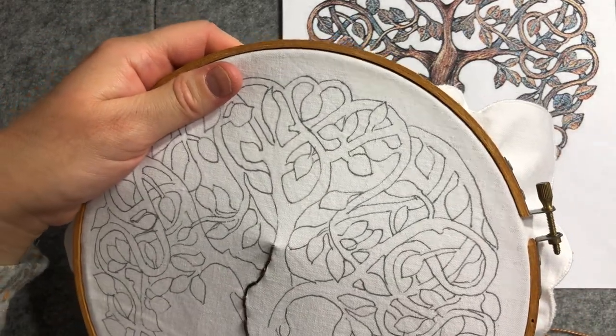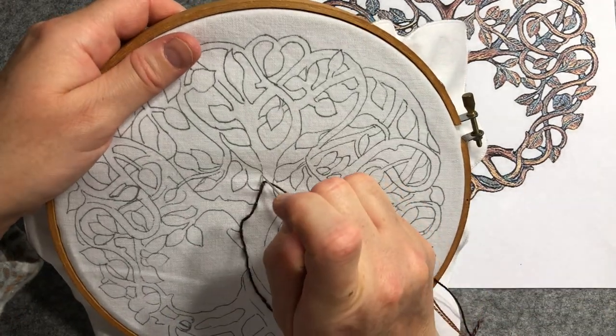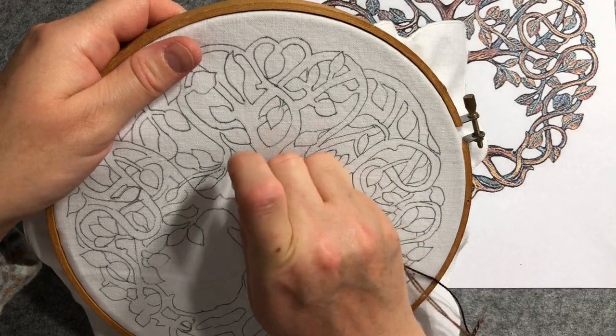So when the colour starts to change, I'll have a think about what it is I want to do with the colour change, because I think I want the outline here to be dark.